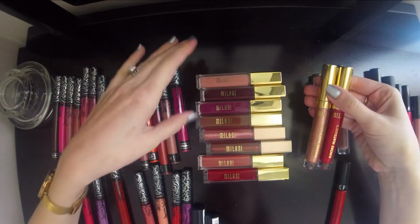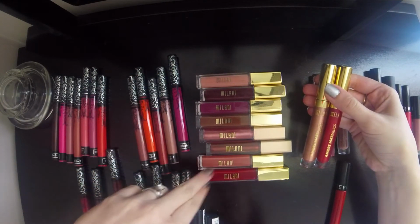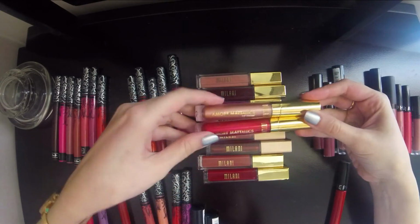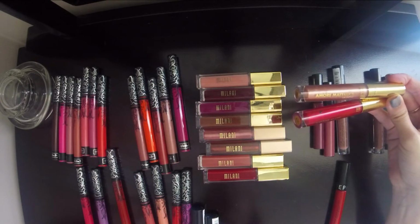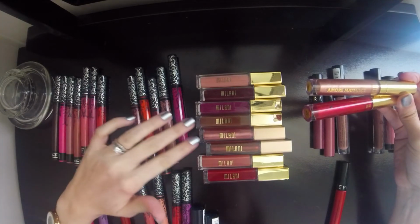I have the original launch of the colors, I have a couple of the metallic ones, and then I have a couple of the newer metallic ones. I really like these. They just get lost in my collection since that jar was kind of unable to reach in and grab a product. So now that I've got them reorganized, I'm hopefully going to work on using them. A couple of them are getting separated.